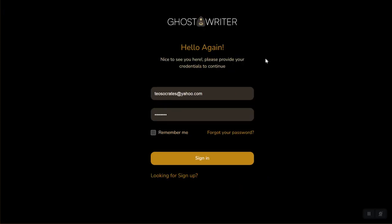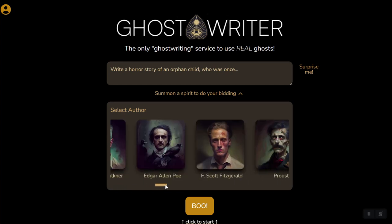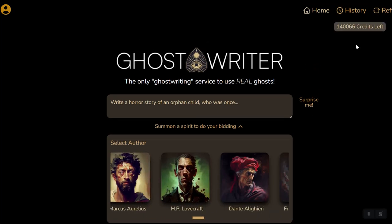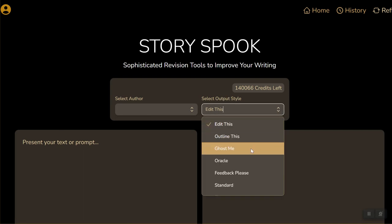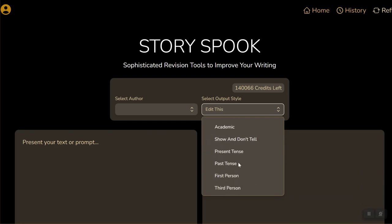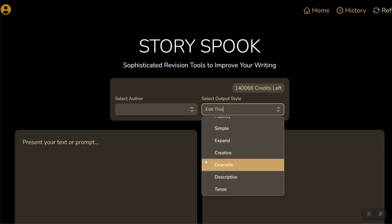And then if you haven't played around with Ghostwriter, this is something I put together a while ago. It's more of a novelty where I can choose a different famous author and write in their style, but it's got a pretty powerful revise panel where I can put in some text and then choose what I want it to do. So I can rewrite it in a different style, or I can even do present tense to past tense, first person to third person, show don't tell. So there's these really powerful options because I added really powerful prompts on the back end. However, this is sort of something I'm playing with.